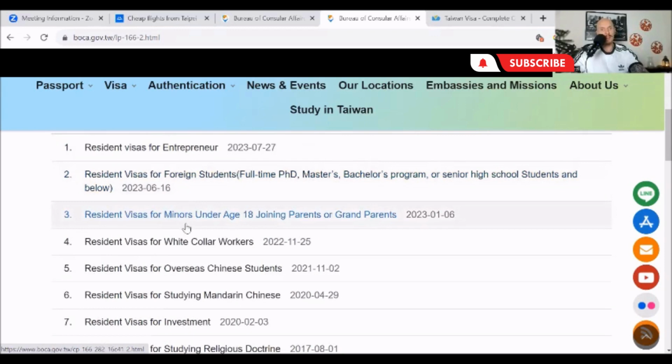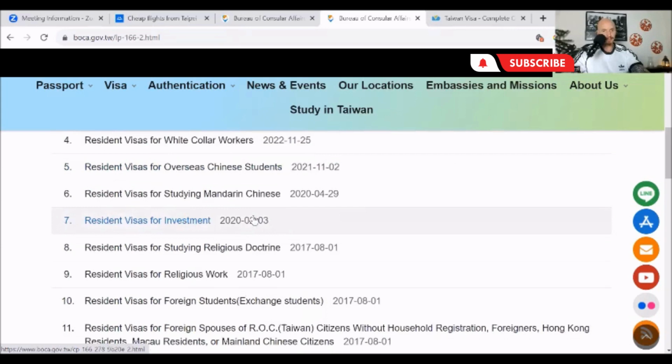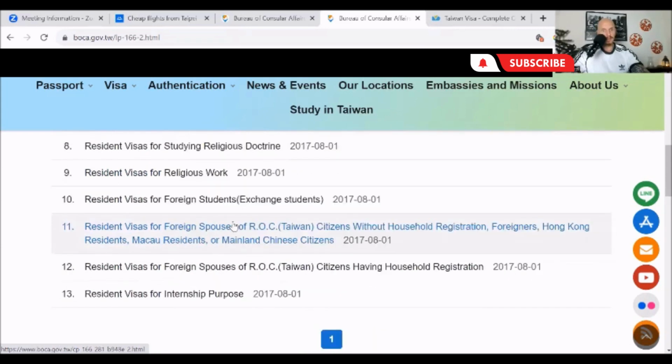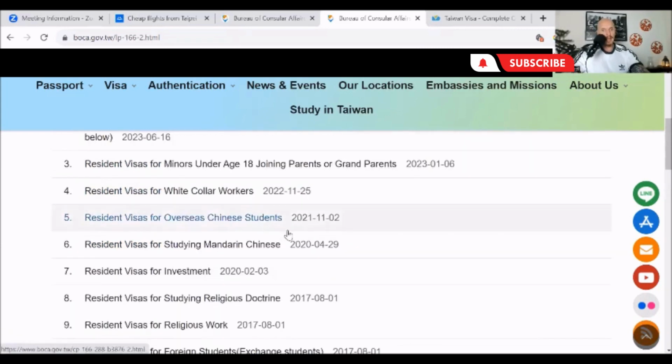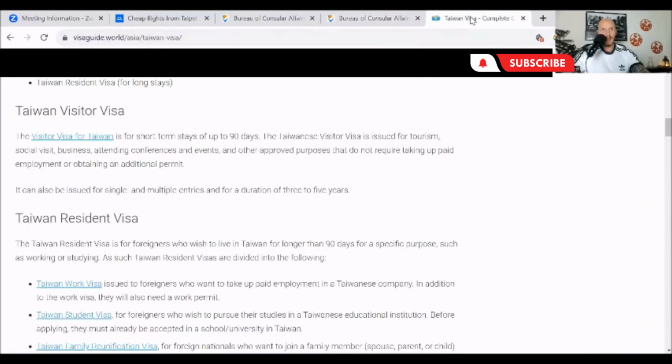Also, you've got the resident visas for minors, for parents and guardians, but looking at what you may be interested in: overseas Chinese students or Mandarin students, religious work, visas for spouses. But there's also another website, visaguide.world, which will be specifically focused on Taiwan.